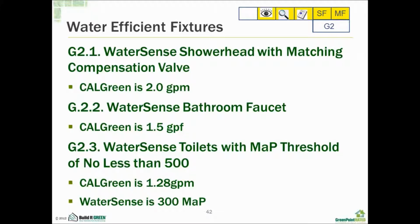For our toilets, we're looking at a WaterSense toilet, so that's 1.28, but we're including a MaP threshold of no less than 500. The threshold for WaterSense is 350, and we're looking at a threshold of no less than 500. So we're actually getting at a low flow toilet as well as a high performing toilet, so you can actually realize the water savings there. There are thousands of toilets available in this category, so it's quite an accessible threshold.